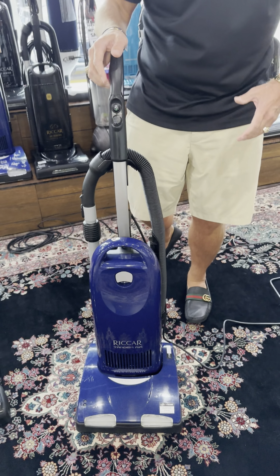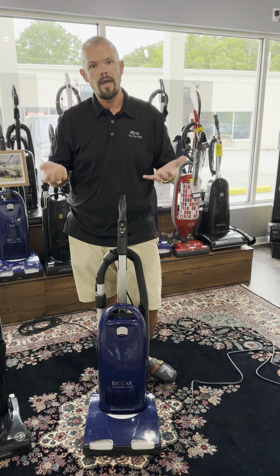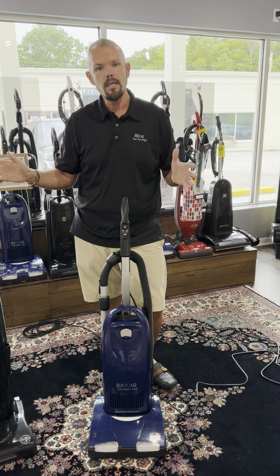So when you have two full-size suction motors packed into one vacuum, you're going to have the best suction power of any upright made.